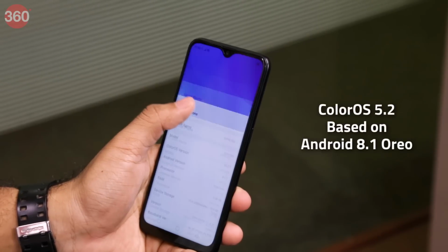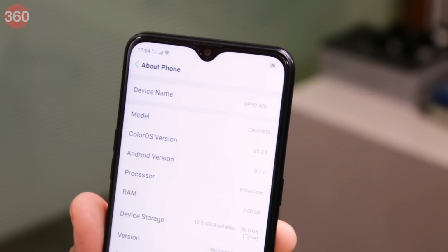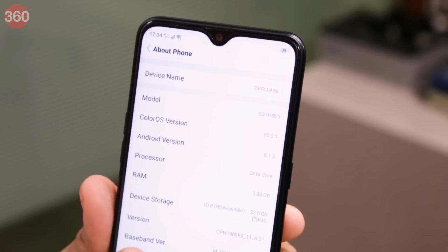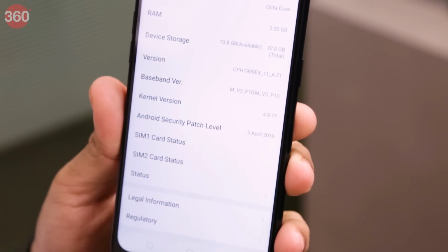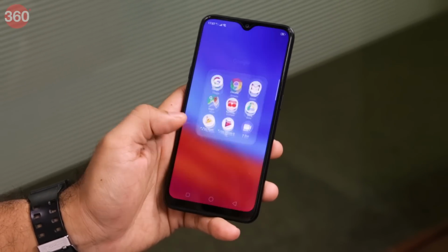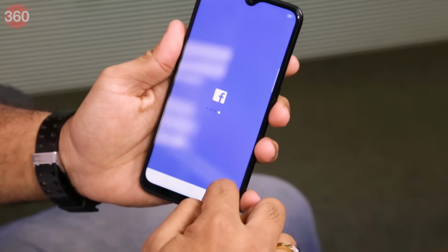In terms of software, the A5s runs ColorOS 5.2 on top of Android 8.1 Oreo. This is a dated version of Android, and we would have preferred the newer ColorOS 6, which runs on top of Android 9 Pie. Our review unit was running the March security patch but got an update to the recent April security patch. The A5s does not have an app launcher and all the icons are available right at the home screen. Oppo does ship the A5s with some bloatware pre-installed.